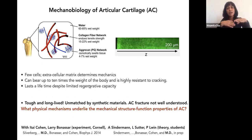Okay, so let's start by looking at this tissue, whose mechanics is mainly coming from this network-like extracellular matrix. And the tissue in point that we are focusing on is articular cartilage. So cartilage is a very thin tissue. It's only a few millimeters thick, and it's present in our joints, in our knees, and our elbows, and so on and so forth. And this tissue, although it's very, very thin, it can help us bear loads that are up to 10 times our body's weight, right?